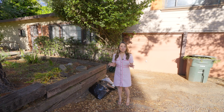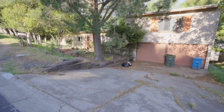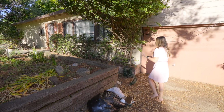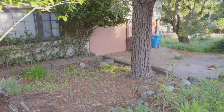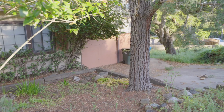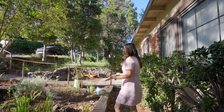The house is on the hillside and the building structure is lower than the street level, so the front yard actually slopes down. There are two sections in the front yard. The first section is semi-flat and there's not much landscaping going on other than a big tree. So we'll probably clean up this area and maybe put in some sod.